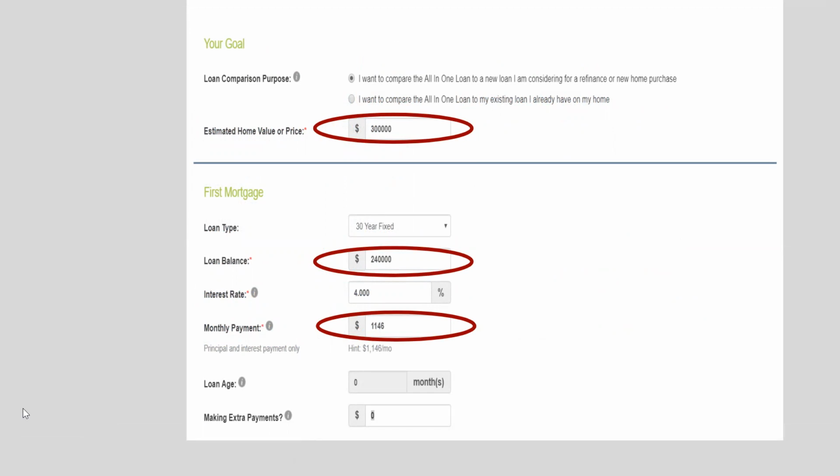This is a scenario I worked on last week. The home value average in the United States is around $300,000 right now, making the maximum loan balance that we could do around 80% of that for this mortgage. So for comparison, I'm putting a 30-year fixed at 4% against the HomeSelect all-in-one loan. At 4%, that would work out to be $1,146 per month.